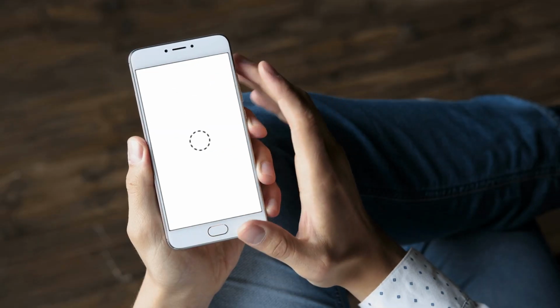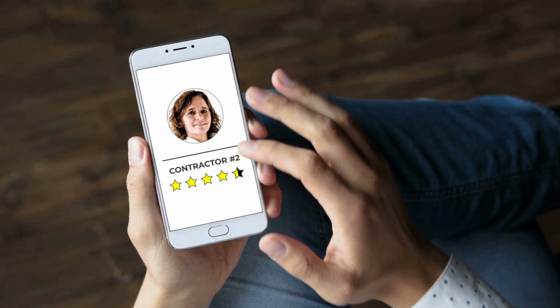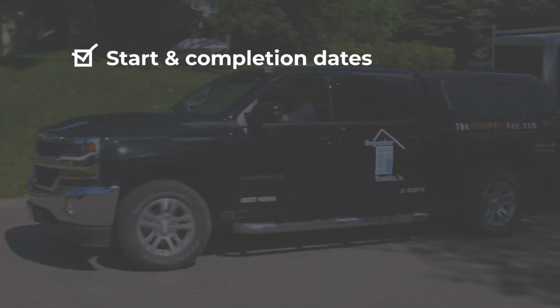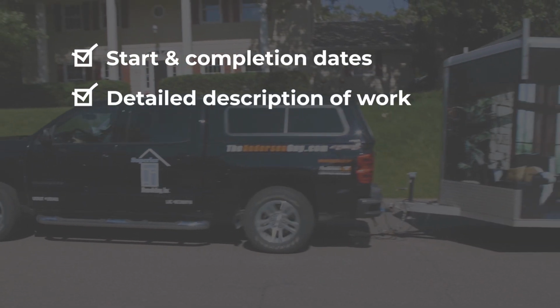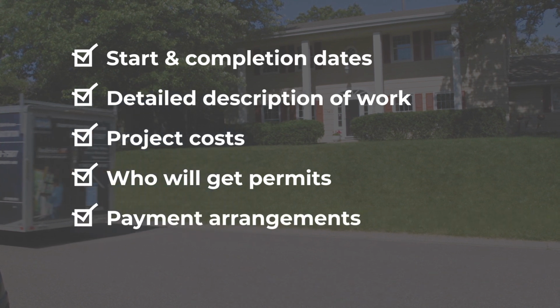Search websites, social media pages, and the Better Business Bureau, or ask for referrals from friends, neighbors, or coworkers. Get multiple written estimates that include start and completion dates, a detailed description of work, project costs, who will get the necessary permits, and payment arrangements.